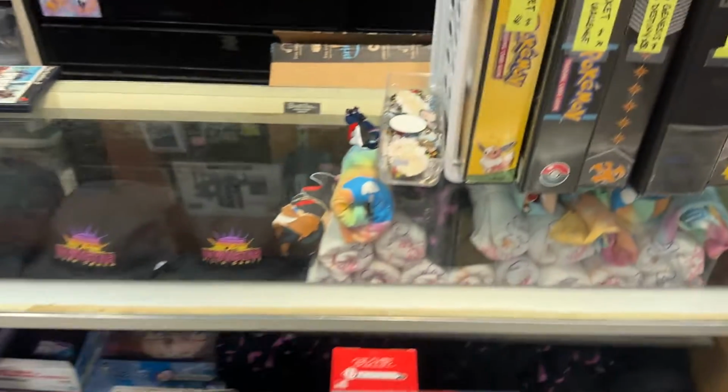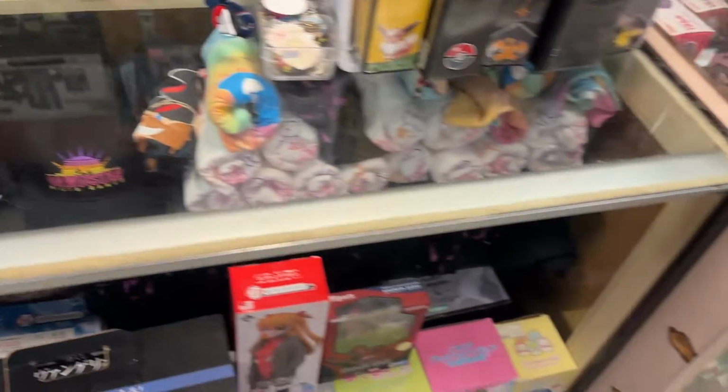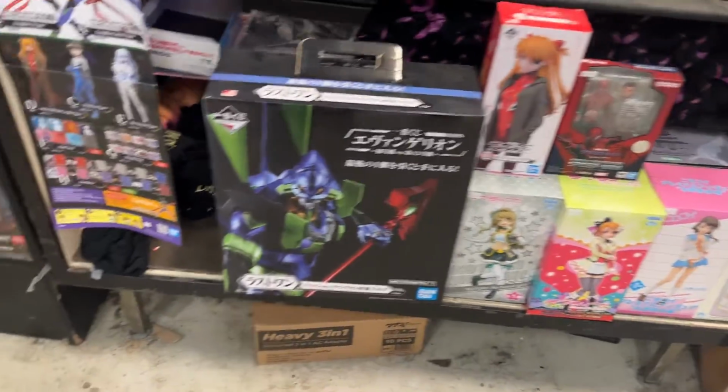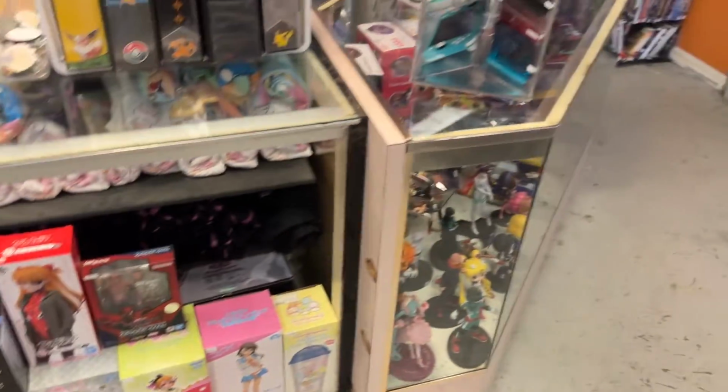And then they've got some cool merch down here. You can get hats, you can get t-shirts and rep the store, and then they got a few other odds and ends, extra figures. And they also carry Magic the Gathering and Pokemon TCG and all that really good stuff. So that's the gist of the store.